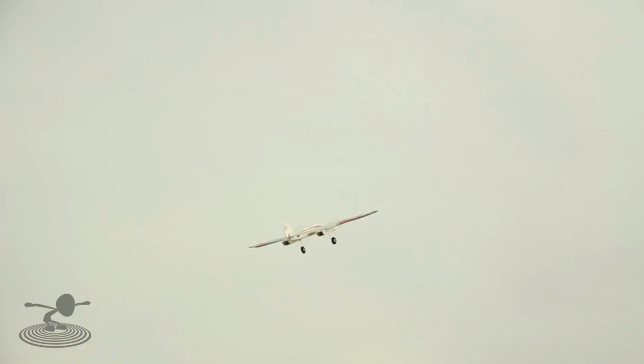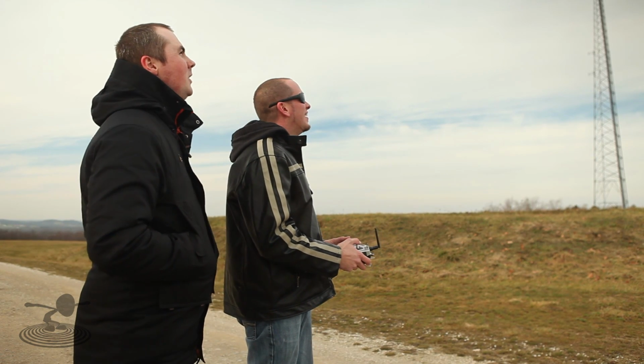Oh, wow! That was uneventful. That is beautiful. Raised the tail. It was perfect. Dave and I actually met out here at Chad's place to maiden this. What we noticed right off the bat was it flew really great. It looks so good in there. It tracks really nice.